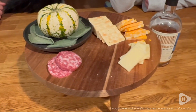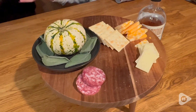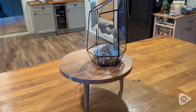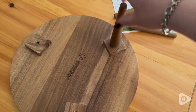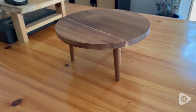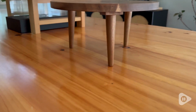If you are looking for a beautiful charcuterie board, then this one from SPEShh should definitely be the one you get. Meet the perfect centerpiece for your next gathering, this acacia wooden round serving board. It is crafted from premium acacia wood and it brings together durability and natural beauty all in one elegant piece.